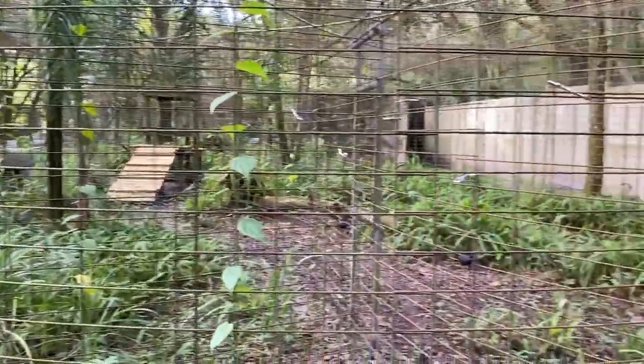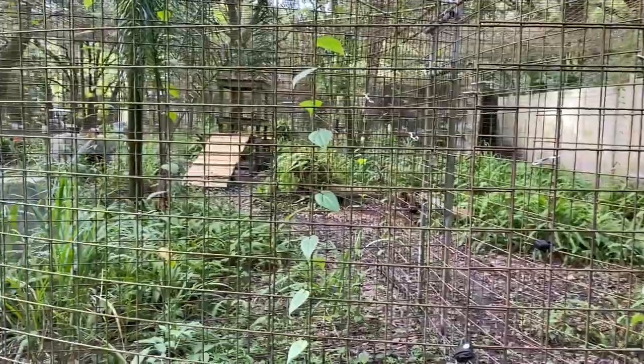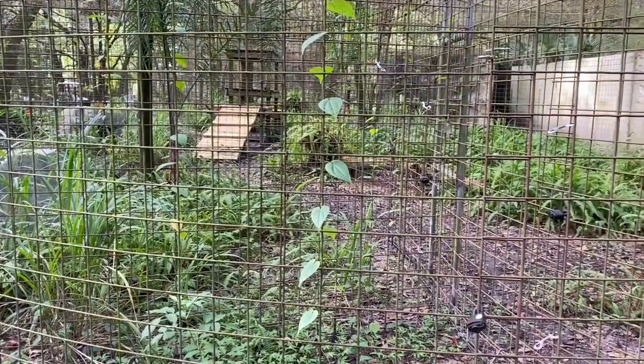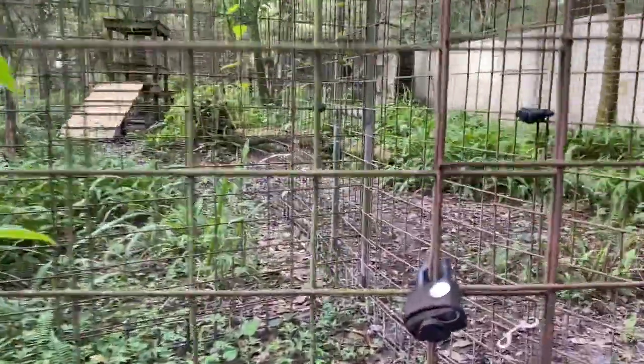If we went in for maintenance, depending on which side Frankie would be shifted into and safely locked away, we would go in through what this is. It's a safety entrance. And so there is an outside door with a lock.